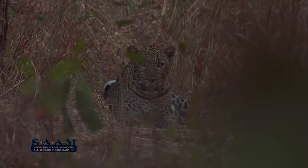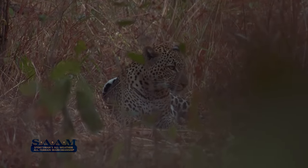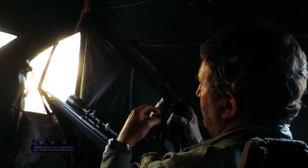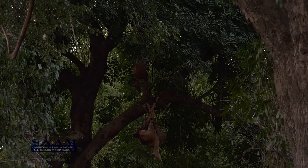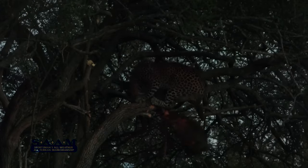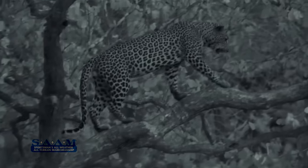Leopard hunting is a chess match of moves between the big cat and the hunter. Patience is a hunter's virtue in both waiting for the cat to come to the bait, then presenting himself for the perfect shooting angle. But the combination of the leopard's habit of coming into the bait at poor light and the adrenaline jolt that comes when the cat suddenly appears in the tree often make this shot more difficult than it should be.